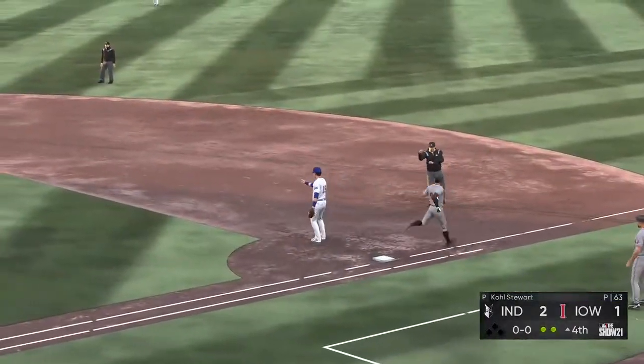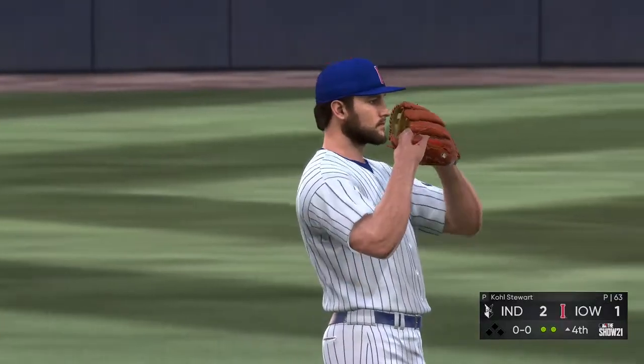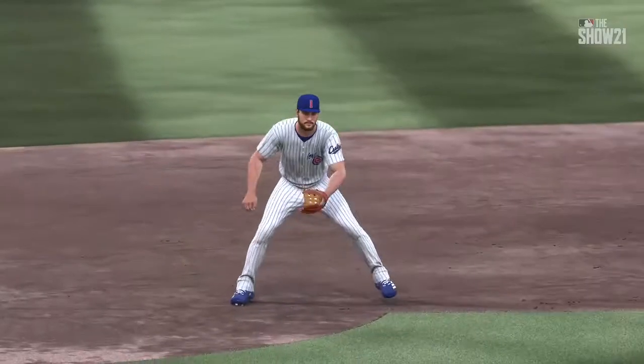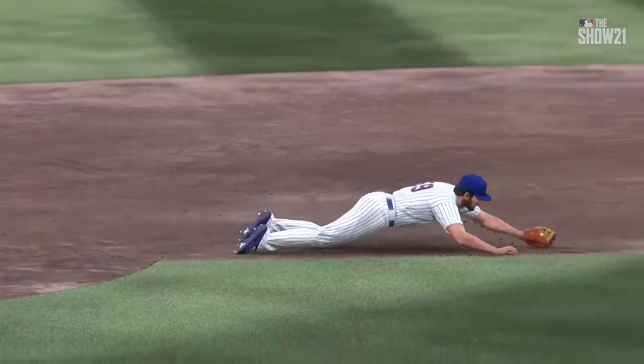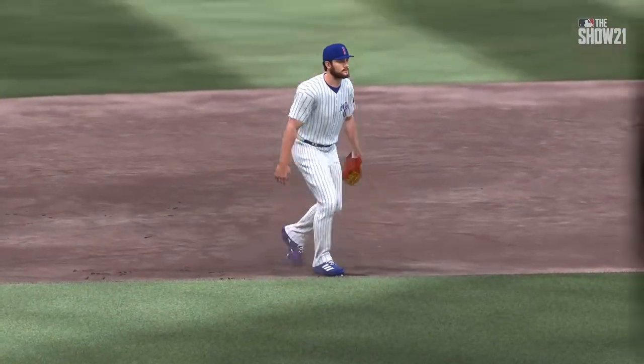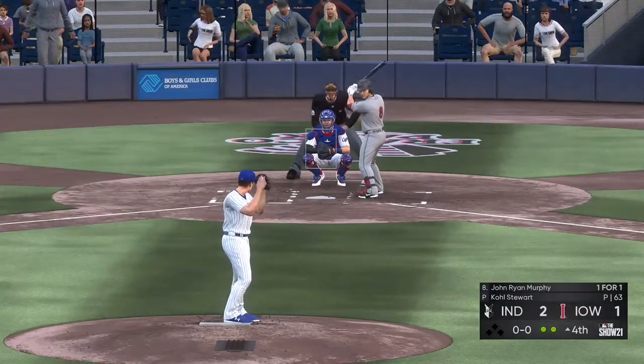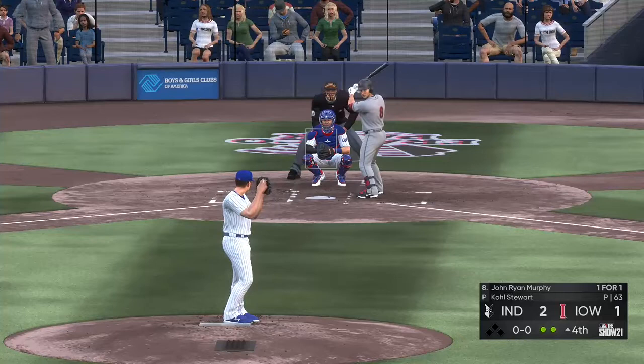And the throw will get him at first as he is robbed on a magnificent play there. That ball almost got through the hole right there. Could have been a seeing-eye single. Love the step and a dive to his left. That's actually a harder play. It's almost easier to go backhand when you're reacting at third base. Nice play right there. Nice angle to the baseball.